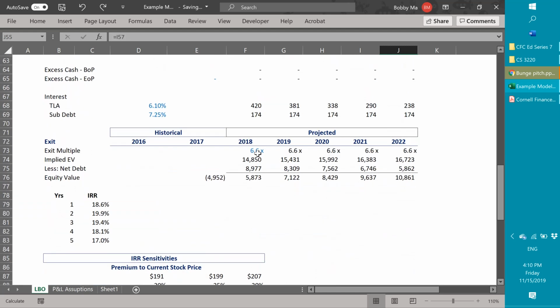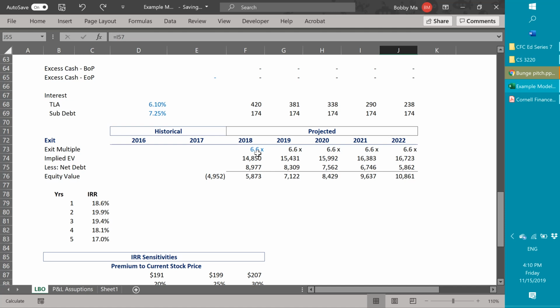Going back, after we paid down a sufficient amount of debt, that means our equity has increased. You can see here the implied values of the company at each year after entering the company. After we paid $4,952 in equity value to enter the LBO, we have $5,873 in equity value after the first year, $7,122 after the second year, and then $10,861 after 5 years. And then you get an internal rate of return from these implied equity values.